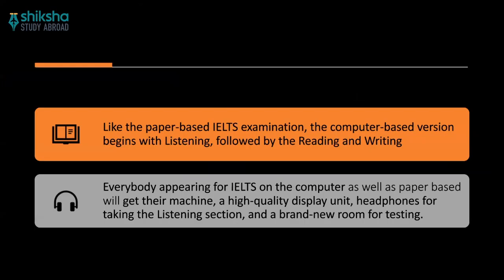So after looking at the differences, let's see what we have for similarities. Similarities are like paper-based IELTS examination, the computer-based version begins with listening, followed by reading and writing. So this is the same for both categories of the paper, that is PBT and CBT.